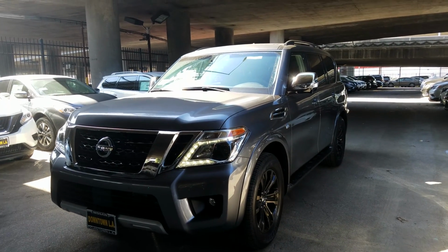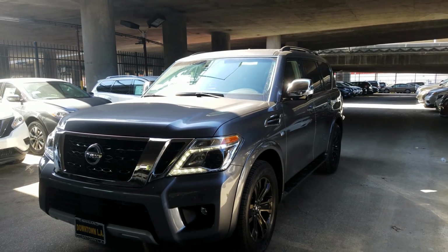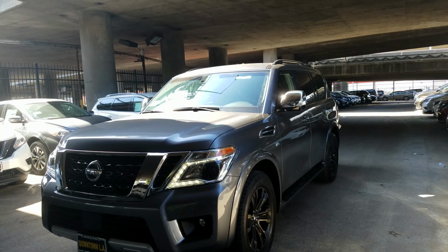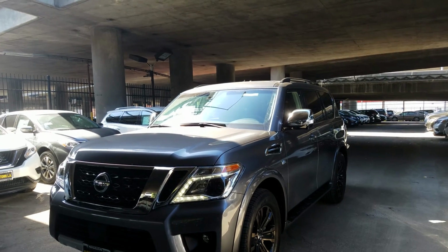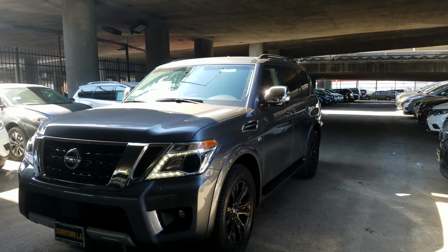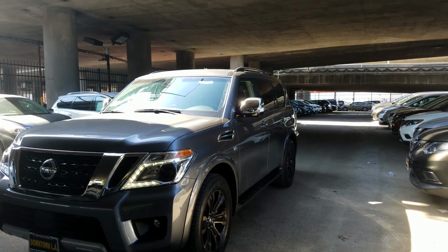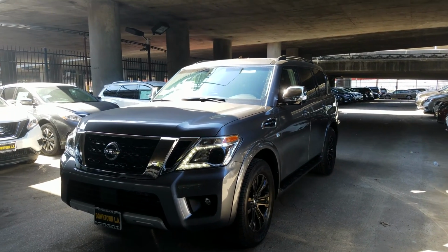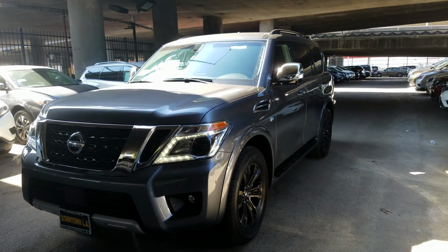Okay. So like I said earlier, in this video we're only going to be covering what features are standard when upgrading from the SL model to the Platinum trim. Now we're not going to be covering all of the features in the Nissan Armada. If you want more info as far as what features are standard as you go up by trim, make sure to check out the channel where we're going to dissect the Nissan Armada and take it piece by piece and observe all of the changes. So we're going to start from the outside and move on to the inside.